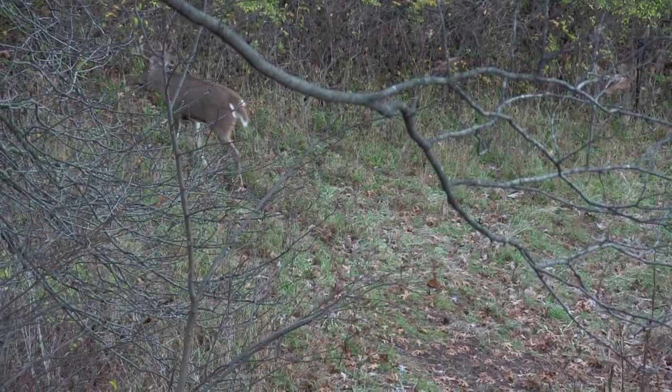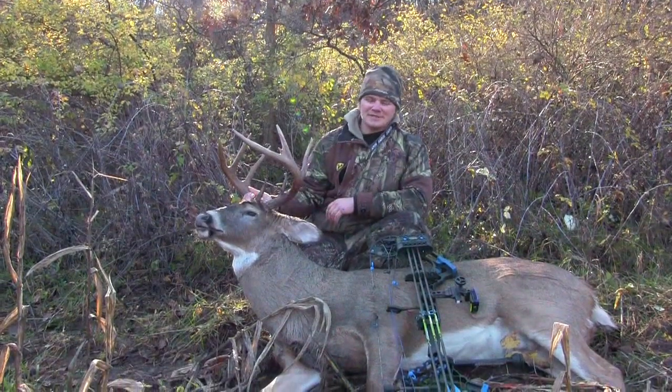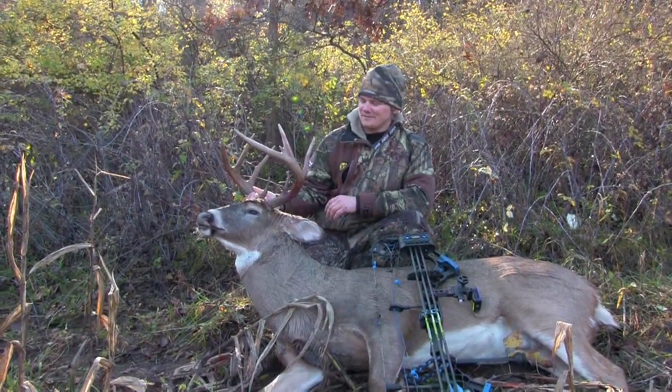November 7th here in southern Wisconsin. It's pretty cool this morning. This is the buck that we call Turd. We've been chasing him for 3 years. We got pictures of him for 3 years.